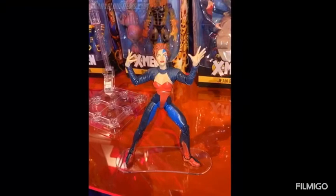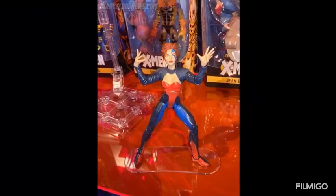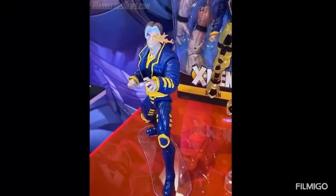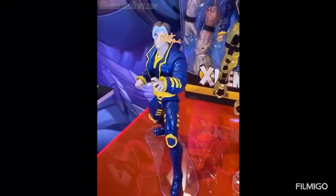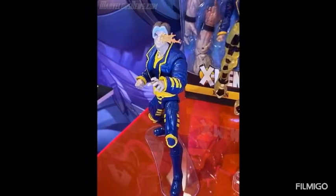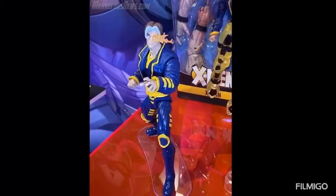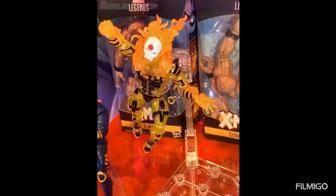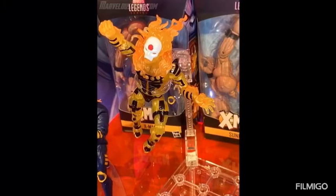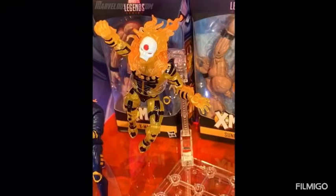Then we got Jean Grey. She looks like she's going to the circus. But she looks cool. Then we have X-Man. He's got some effect energy stuff coming out of his eye. I think you might want to go to the doctor, get that thing checked out, but whatever. Then we have Sunfire, who I think is probably the best figure in this wave. Like, he just looks the coolest, especially not knowing anything about these characters, he looks really cool.